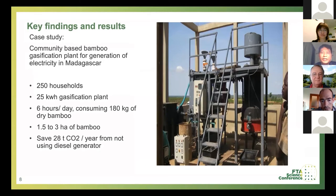Now I show you some case studies from our projects in Africa. The first one is in Madagascar. In Madagascar, there are many communities living in remote areas. They don't have access to grid electricity, and they have to run a diesel generator for electricity. So we support them with building a small gasification plant of 25 kilowatts. That's enough for 250 households.